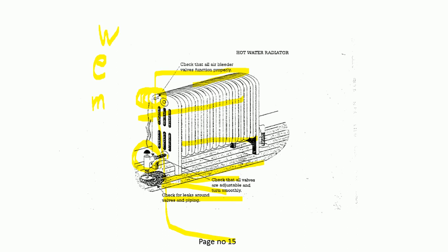Yes, it may last 5 to 10 years for somebody only, while it will last, let us say, 25 or 30 years. But after some time, it will be a little bit hard to turn. It will get stuck. It needs some maintenance or starts to leak. So in this case, somebody has to check it and maybe replace it. Check that all valves are adjustable and turn smoothly.